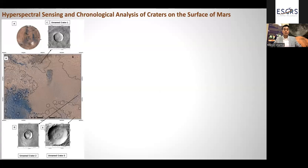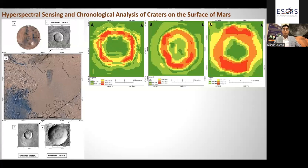So we took three craters and investigated them hyperspectrally, as well as geologically and geomorphologically. All three craters did not have any name, so we named them unnamed crater 1 from one of the units, and 2 and 3 from the other two units. To investigate topographically, we looked at how the elevation varies and whether it is consistent with the elevation study in the area, to compare with the different geological units.